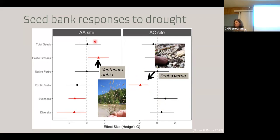It was like the plant of the day a few days ago in Lost Coast Outpost. So Draba verna, there's a finger for scale here. It is a minute, tiny little annual forb. So the fact that there's less of Draba verna in the seed bank under drought, I don't think it's that big of a deal. It's not like a great find. I mean, the species is not very important, so I downplay that.